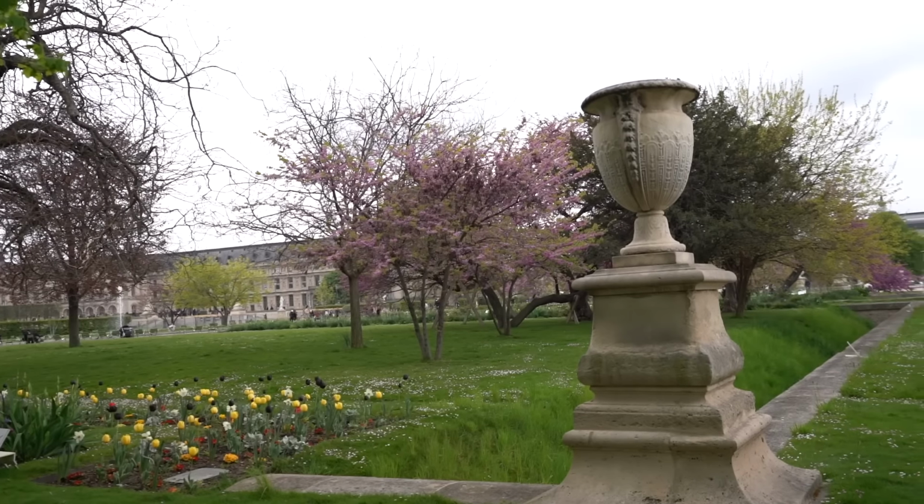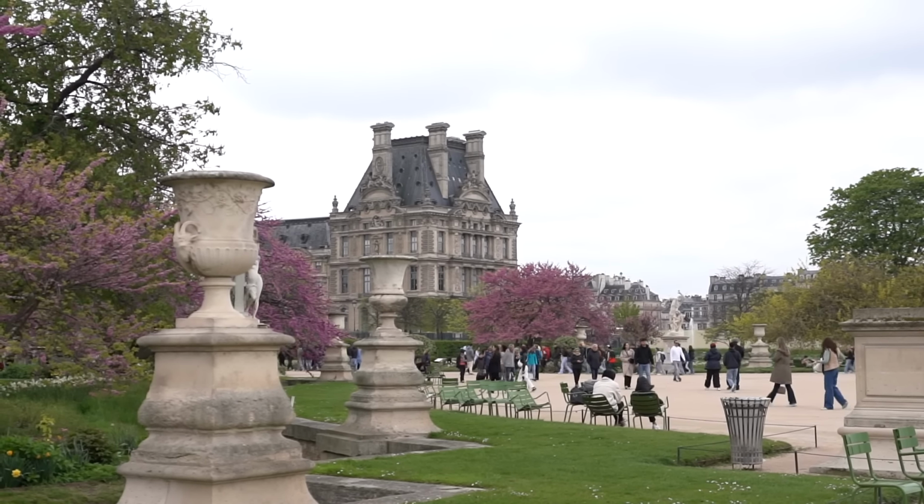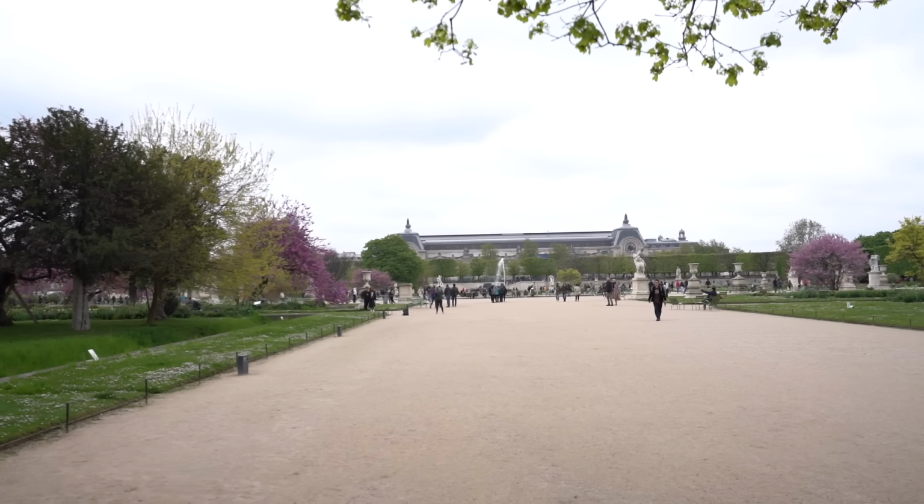But we are at the Tuileries Garden, and it is a stunning large garden right in front of the Louvre. Along this garden, you'll find 5-star hotels. So this area is just very, very beautiful. And we are here during spring, so there are some really gorgeous pink trees. Walk through the garden before we head over to the museum. This is the best way to start our trip.